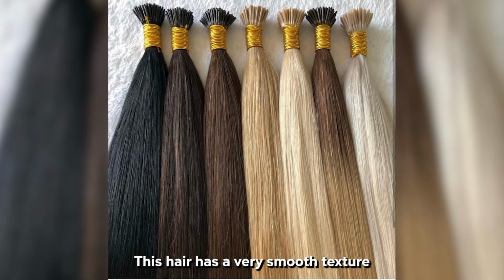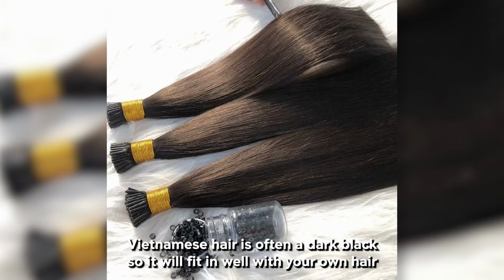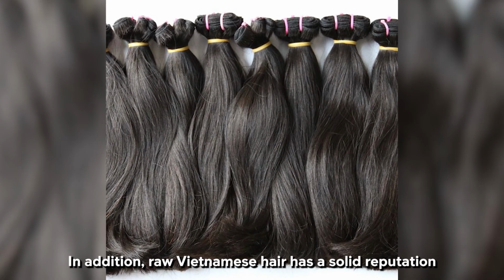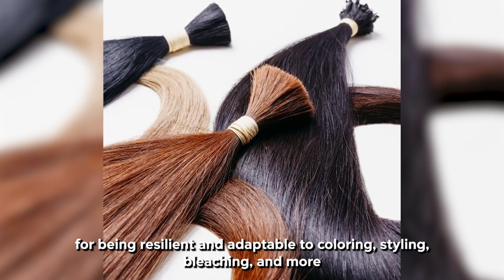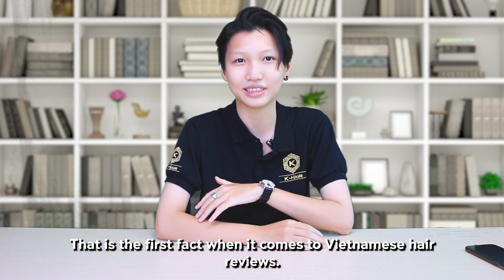This hair has a very smooth texture. Vietnamese hair is often a dark black, so it will fit in well with your own hair. In addition, raw Vietnamese hair has a solid reputation for being resilient and adaptable to coloring, styling, bleaching, or more. That is the first fact when it comes to Vietnamese hair reviews.